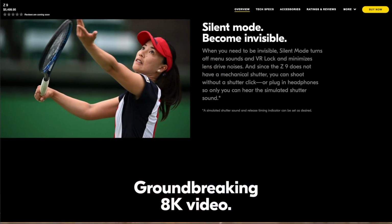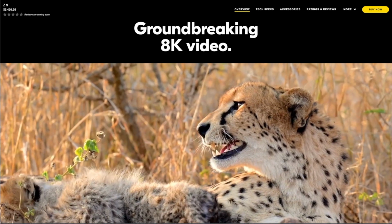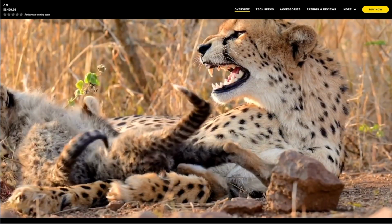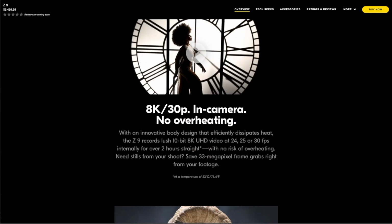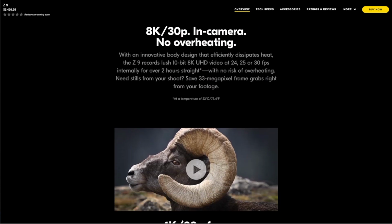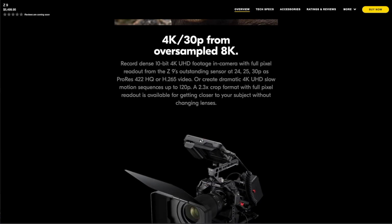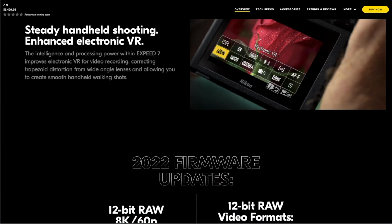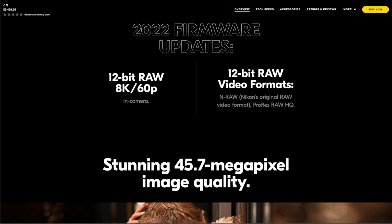The X-Speed 7 processor also allows for 8K UHD 30p internal recording with advanced heat dissipation to prevent overheating. 10-bit 4K UHD can also be recorded with full pixel readout or with a 2.3x crop factor, exceptional for getting even more macro magnification. Future firmware updates promise 12-bit 8K 60p in either Nikon's RAW format or ProRes RAW HQ.